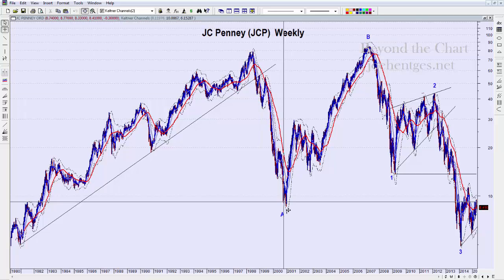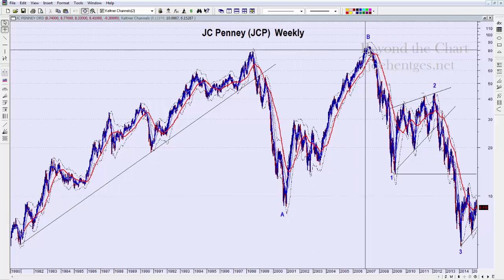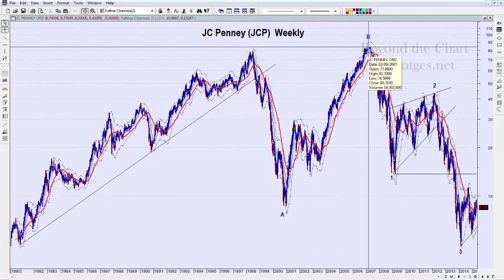And then it rolls over and it bottoms down here in December of 2000, again about a year and a half, year and 10 months before the market bottoms in 2002. And then it rallies up, and where does it peak? In March 2007, again ahead, the Dow peaked in October 2007. So JC Penney leads, it looks like.